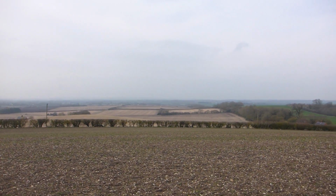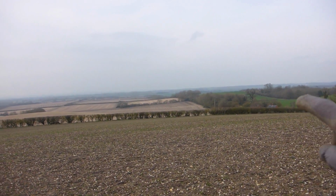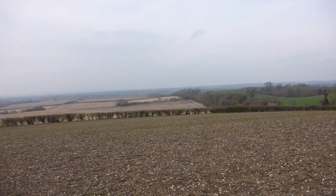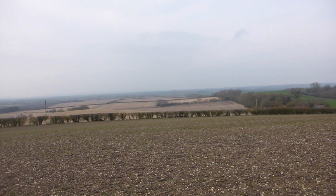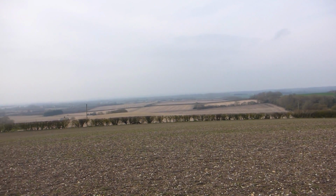So we're at the highest point of the estate at the moment. Like I said, right down this side as well, over in all them fields. So, beautiful place. Like I said, the wildlife as well was unbelievable. I'll certainly come back here again.